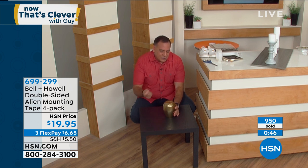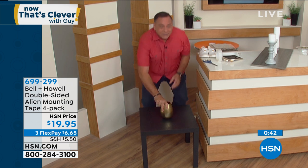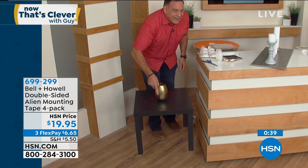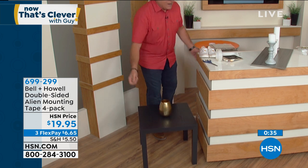I've got this little vase right here. All I'm going to do is peel the backing off the alien tape that I've got here. I'm going to stick this right in the middle of the table. Okay, ready? Watch this. Ta-da! Lifted the whole table up with the alien tape. Is that crazy?